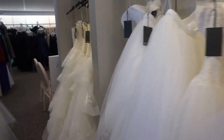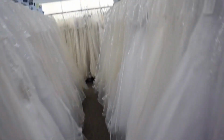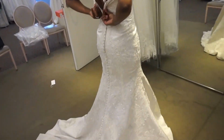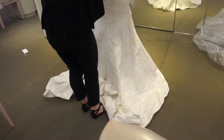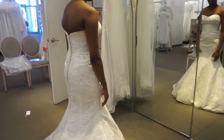Hey guys, so Nicola said I can pick out a wedding dress for her to try on. And now she wants something more form-fitting. Oh my gosh! I love the back of this, Nicola. Would you be able to zip this up? I love the back of this.